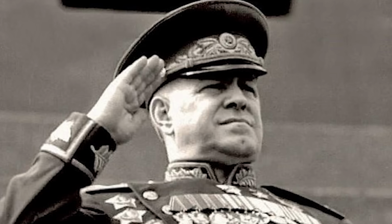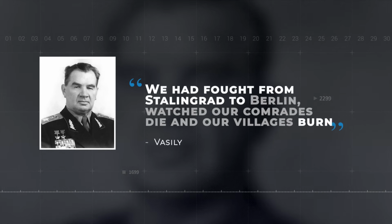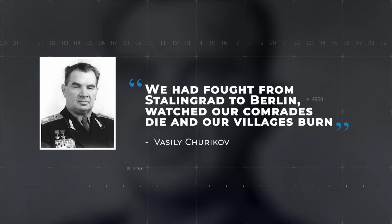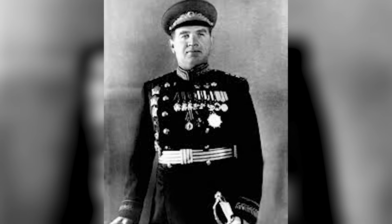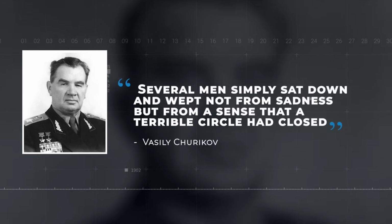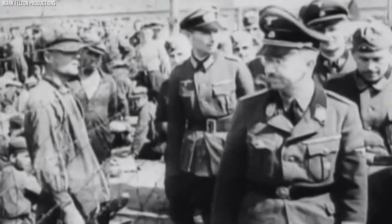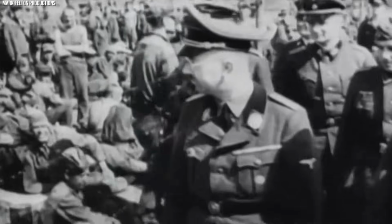Sergeant Vasily Churikov of the 3rd Shock Army recalled, "We had fought from Stalingrad to Berlin, watched our comrades die and our villages burn. Now we stood in the very room where the architect of that suffering had ended his life. Several men simply sat down and wept, not from sadness, but from a sense that a terrible circle had closed." The Soviets removed numerous items as both military intelligence and as war trophies.